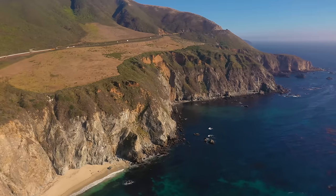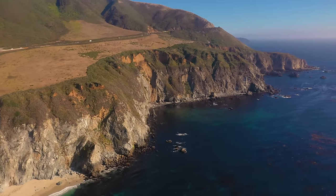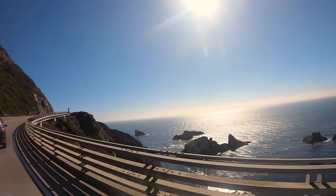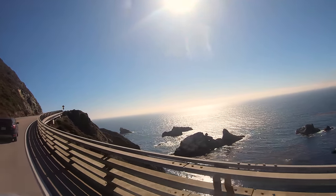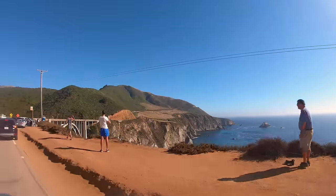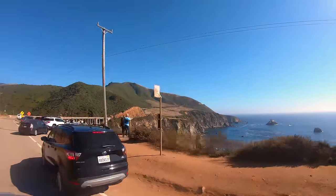I bicycled this route as a teenager, riding from San Jose to San Diego, one of the greatest experiences of my life. I recommend taking this route southbound instead of northbound, so you don't have to cross traffic for the scenic vistas. Easy to pull over and continue on.